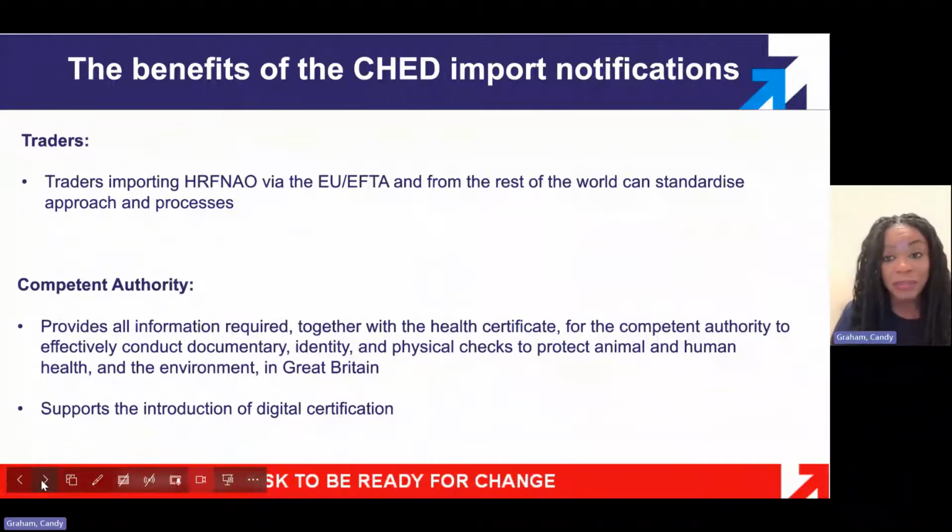So here are just some of the benefits of the CHED import notifications for both traders and the competent authority. So for traders importing high-risk food and feed of non-animal origin via the EU and EFTA and from the rest of the world, they can both now standardize their approach and processes. And for the competent authority, it provides all of the information required together with the health certificate for the competent authority to effectively conduct documentary, identity and physical checks to protect animal and human health and the environment in Great Britain. And it also supports the introduction of digital certification.